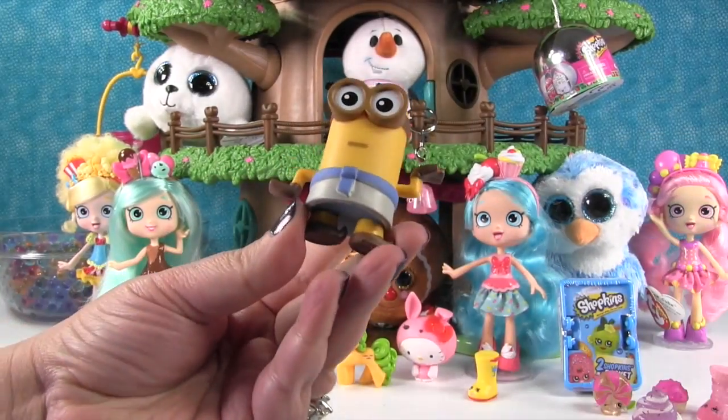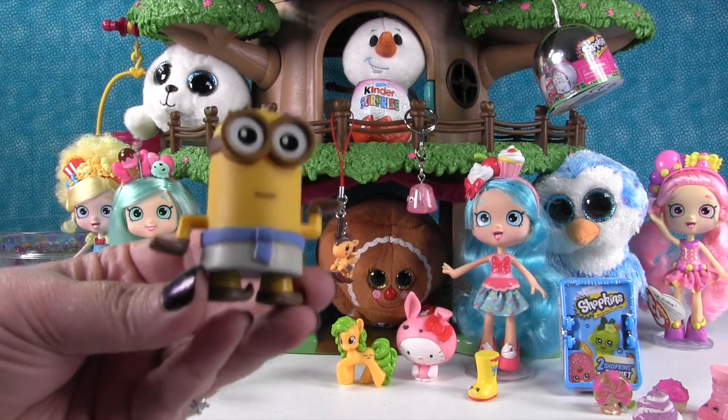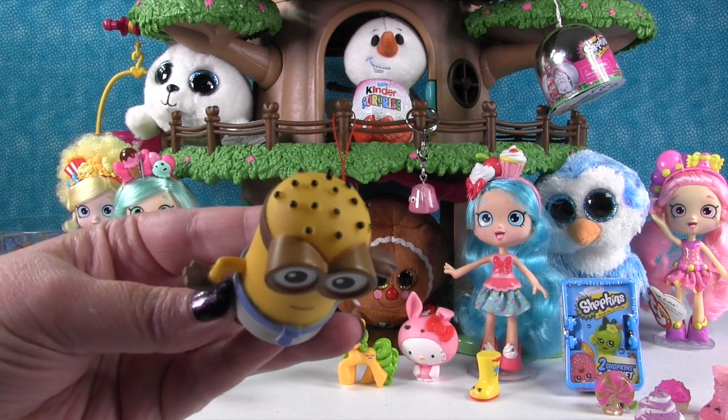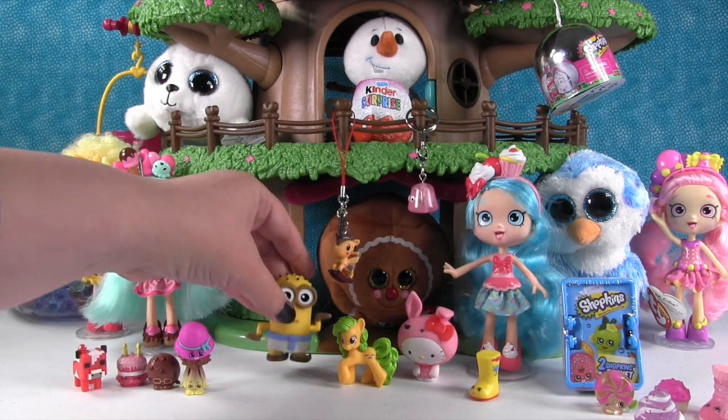Oh, we have the little Egyptian guy. Oh, walk like an Egyptian. Look like an Egyptian minion. I like his little shoes and his little stubbly hair. He's really awesome. The minions are so cute.